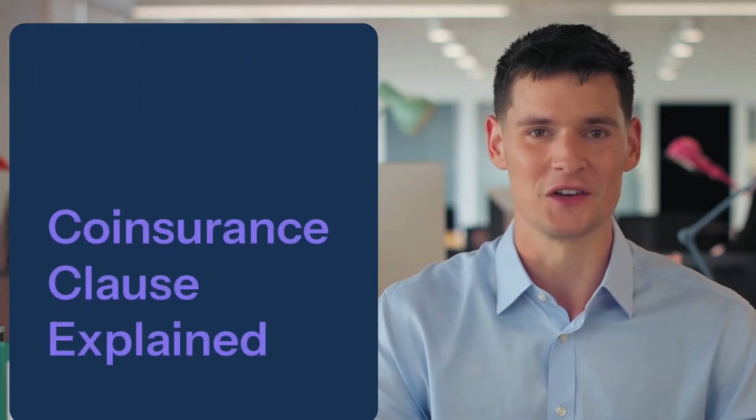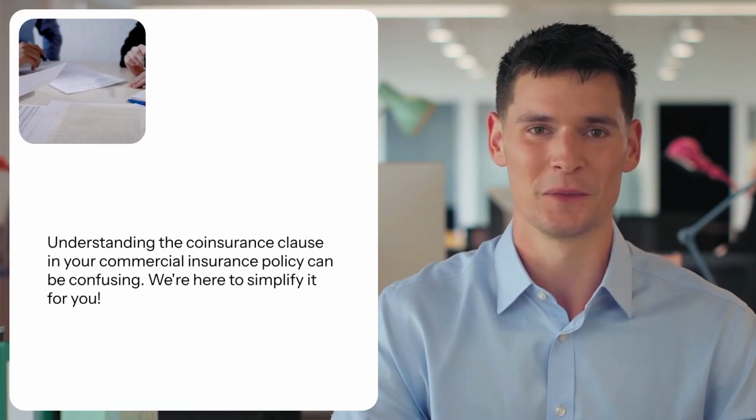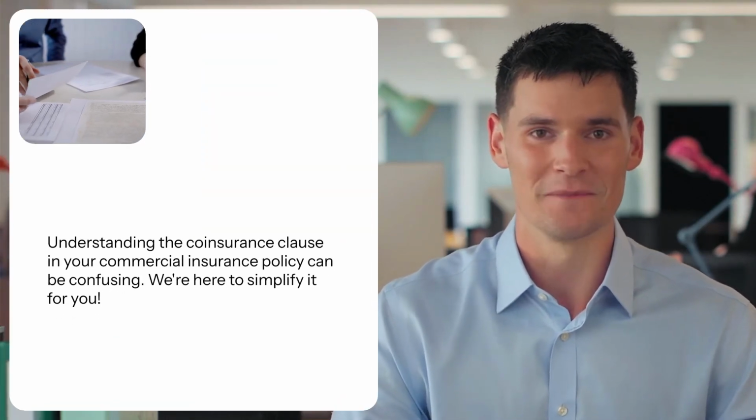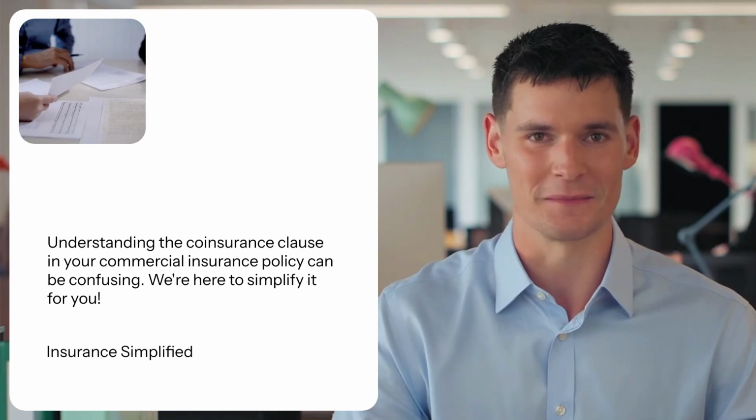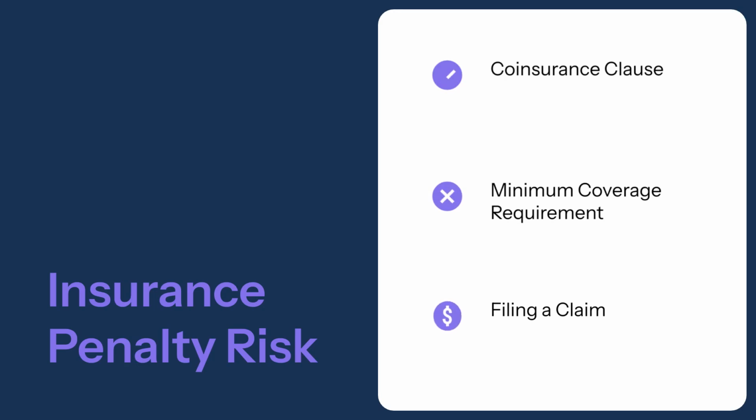What is the coinsurance clause? Let's simplify it. Have you ever come across the coinsurance clause in your commercial insurance policy and thought, what does that even mean? Don't worry, we're here to simplify it. Coinsurance is a clause that requires you to insure your property for a minimum percentage of its replacement value or actual cash value, usually 80%, 90%, or 100%. If you don't meet this requirement, you could face a penalty when filing a claim.